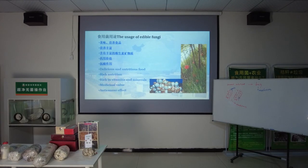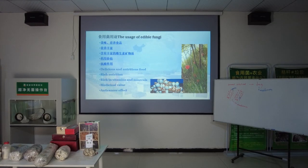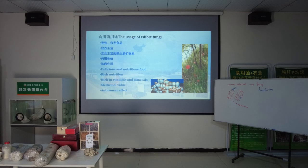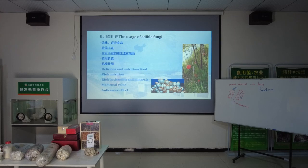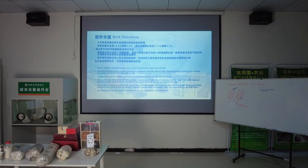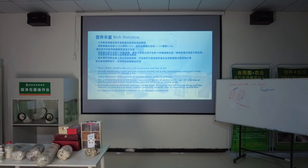For the mushroom, it can not only be a food and vegetable dish, it is also, in China's traditional medicine theory, a very good medicine ingredient. In China, the most expensive mushroom is not a food; it's used as a herb ingredient. China's production of mushroom accounts for 70% of the world's total production.